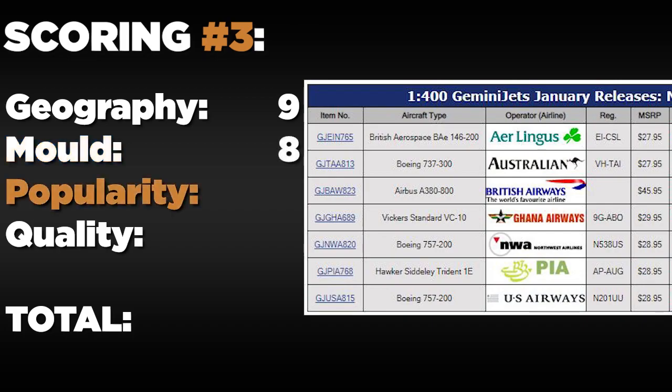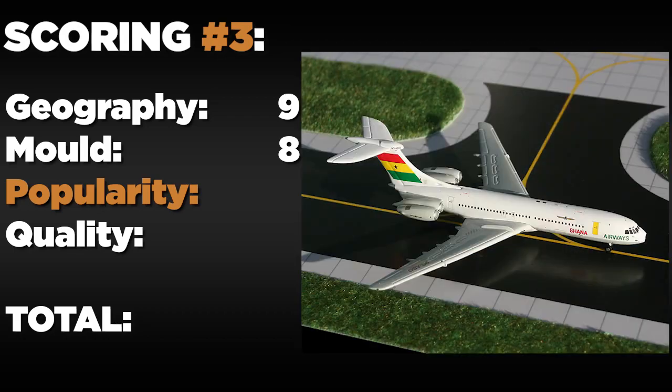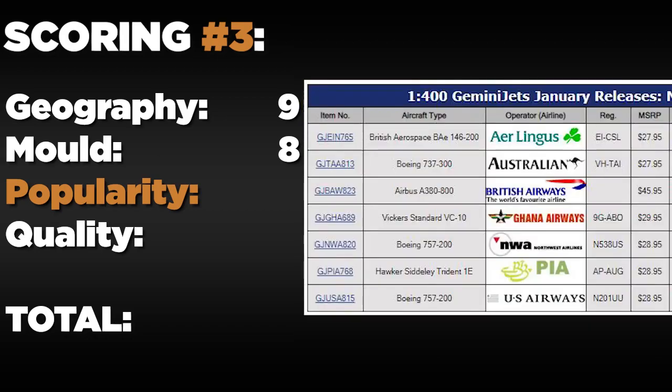Popularity isn't necessarily super high on this release set compared to others, but models like the aforementioned 757s would have been popular in the US. Aircraft like the PIA Hawker Siddeley Trident and VC-10 weren't necessarily hot sellers based off trends with other releases on these molds. Nevertheless, this is still a solid 7.5 out of 10.